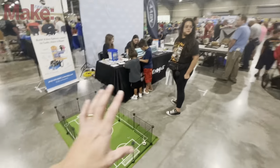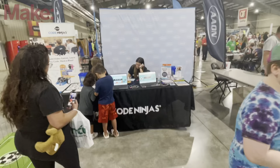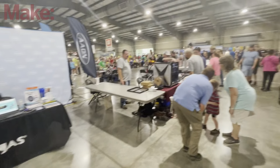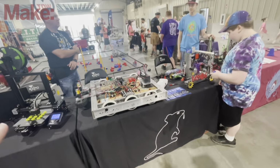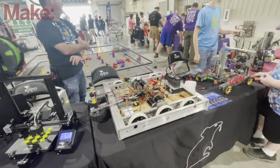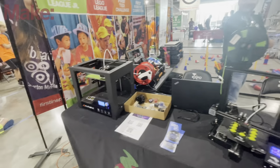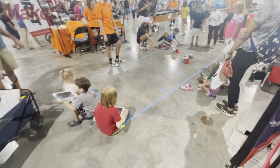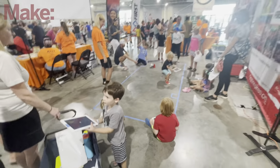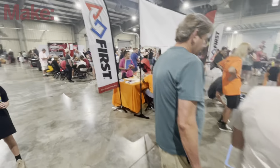We'll learn about Code Ninjas, where they teach people how to code from scratch. Very basic coding from the ground up, gamified often, so it's more interesting to young kids. And we have First Robotics, showing examples of the robots that people will learn about whenever they join the First program in school. So we can see here some examples of those robots out here in the open, as well as the obstacle course that they would use to teach the students to do various tasks. And then this is the First Lego League, doing some activities for the kiddos.